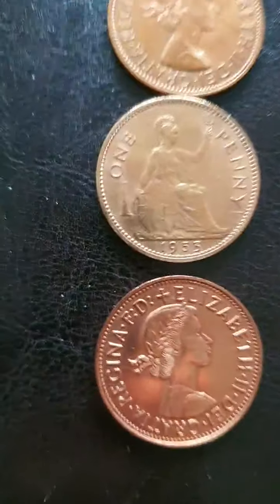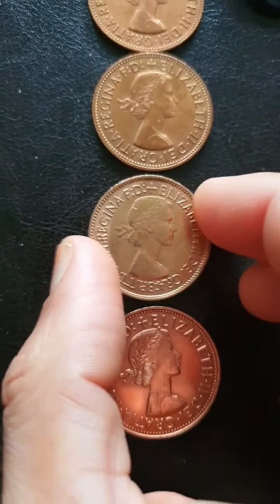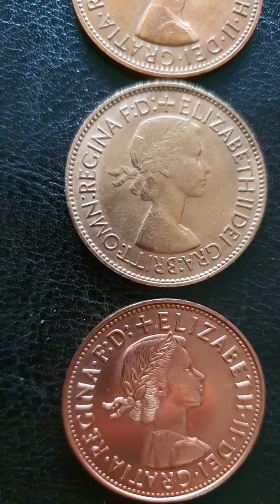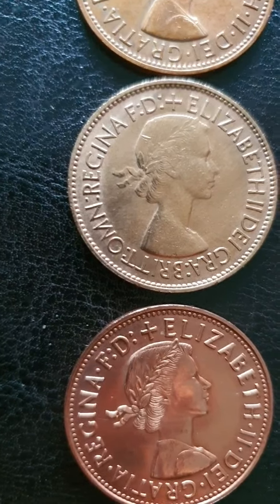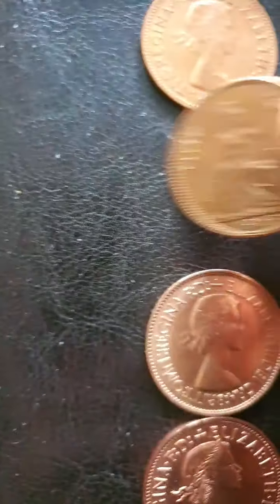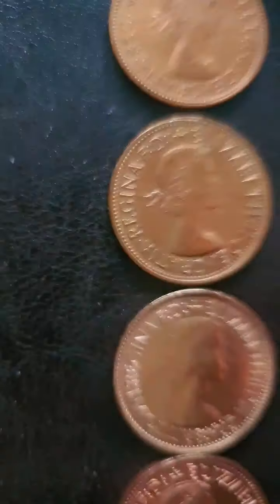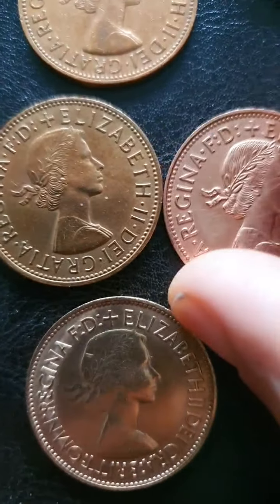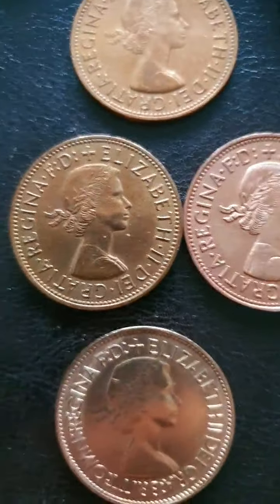1953 here, yeah? See that? This 1953, 1.3 million were made, and they had a mistake, as the dot was missing after where it says Regina. Yeah? Okay? And this one is a 1963, and that is the same as the 1954. I can put that next to it, and you will see the dot is there. Perfect, no problem. See that?